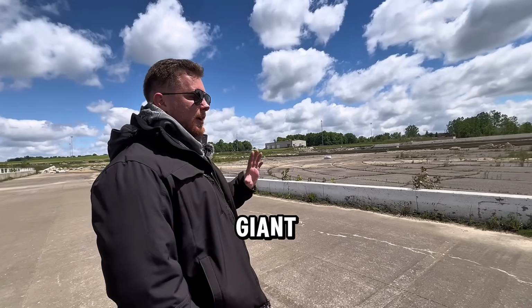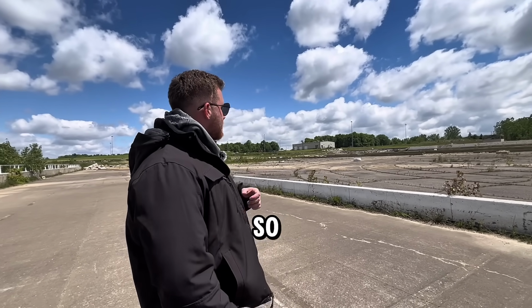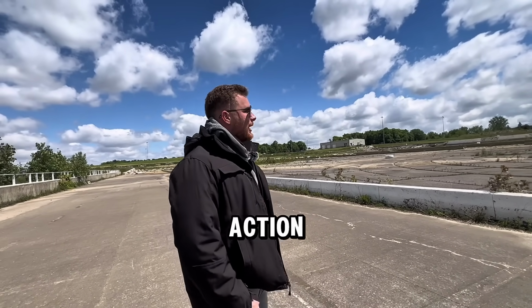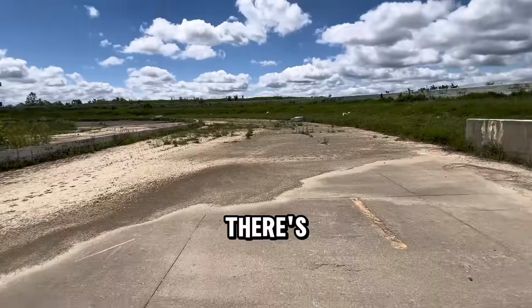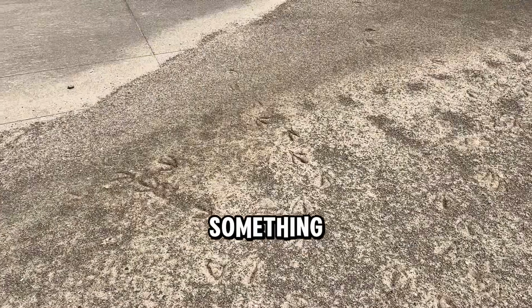This will be our giant burnout pit. We might do defensive driving schools in here, drifting things, car shows, whatever. That's going to be the main spot for the action. Bones of it are pretty good. There's chunks of old SAFER barrier there. Some deer tracks or something. Big bird, I don't know.